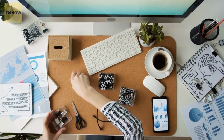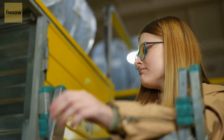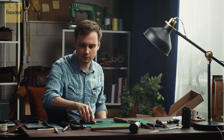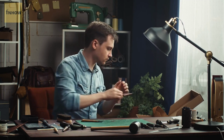Declutter. The first step to becoming more organized is getting rid of the excess stuff that's cluttering up your space. Go through your home and get rid of anything you don't use or need. Not only will this make your space look cleaner and more organized, but it will also help reduce stress and make it easier to find things when you need them.